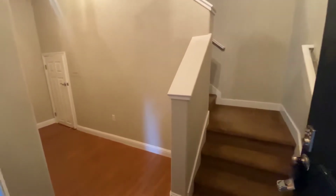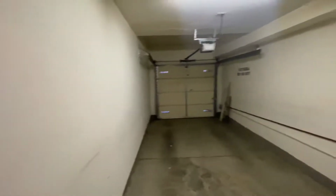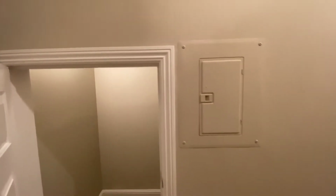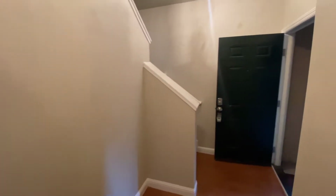But yeah, take a look. So this is a tri-level. First level is right here. You've got your 1-car garage right there. You've also got storage right here too. Electrical panel right there. Let's go upstairs.